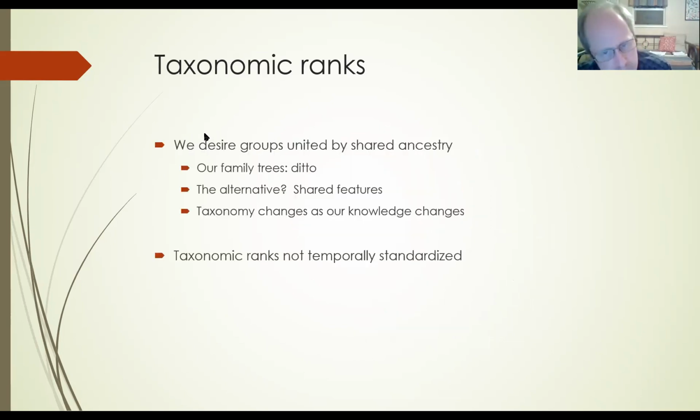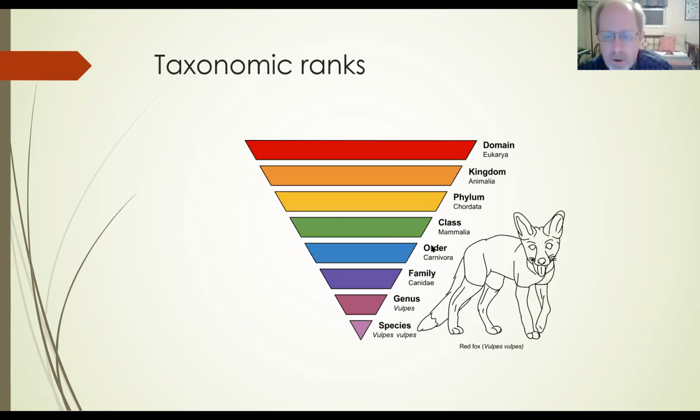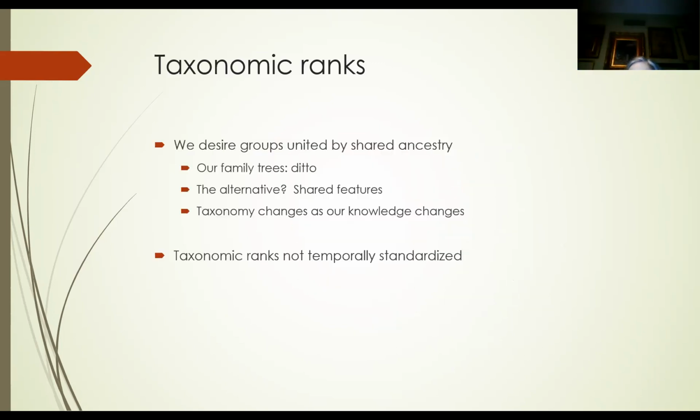The groups that we lump things together in, we prefer them to be united by shared ancestry. So we want all of the species that we include in the order Carnivora to be related to one another, to be descended from a common ancestor, just like with their family trees. So when you put together your family tree, you want to trace it back to a shared great-great-great-grandparent that lived a long time ago, and everyone in the family is descended from that individual.